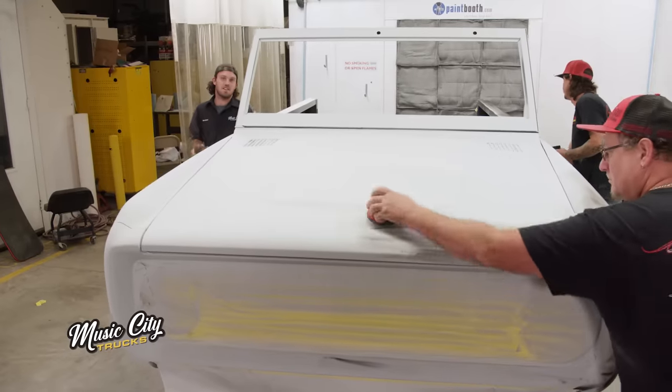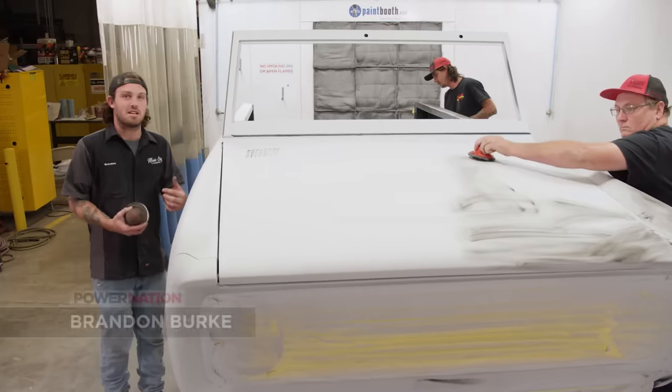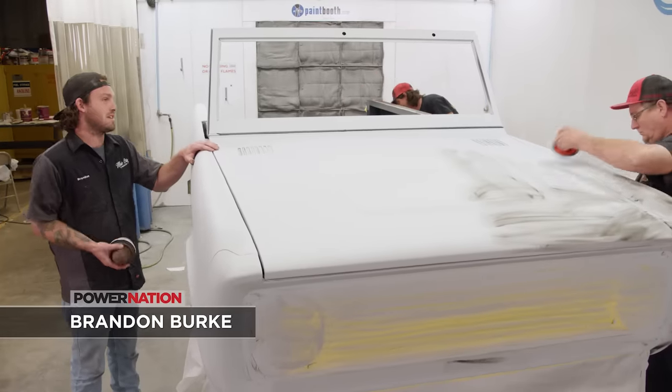All right, day 2. Yesterday was a big day. We got the Bronco in poly. Now we got to guide coat it, block it down, and make this thing straight. So let's not waste any time and get this thing going.